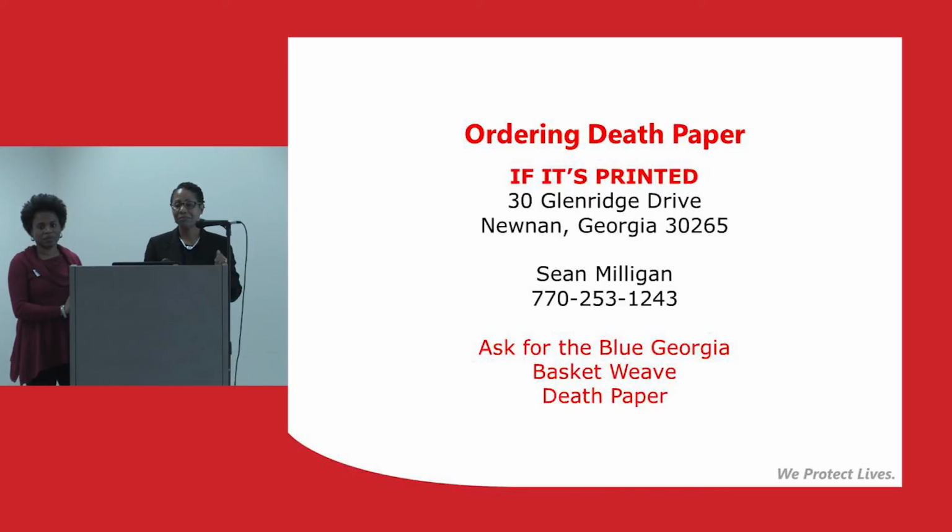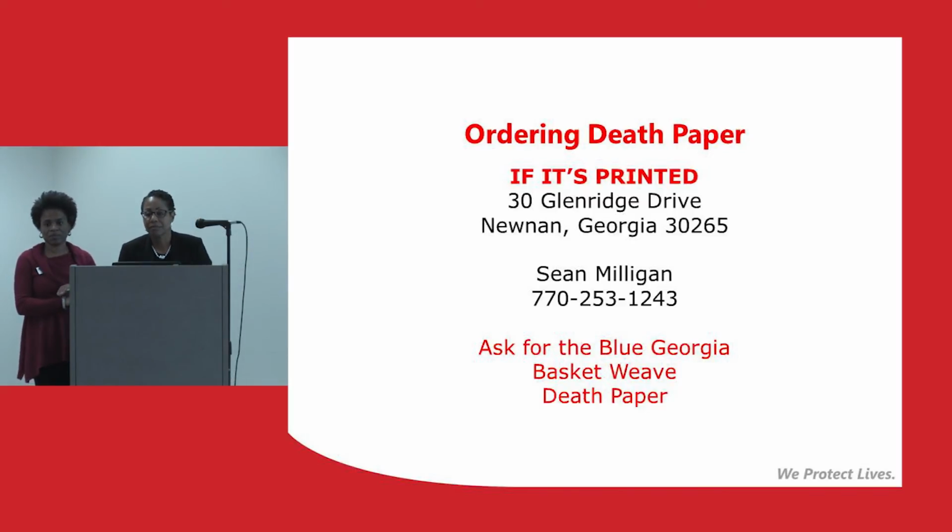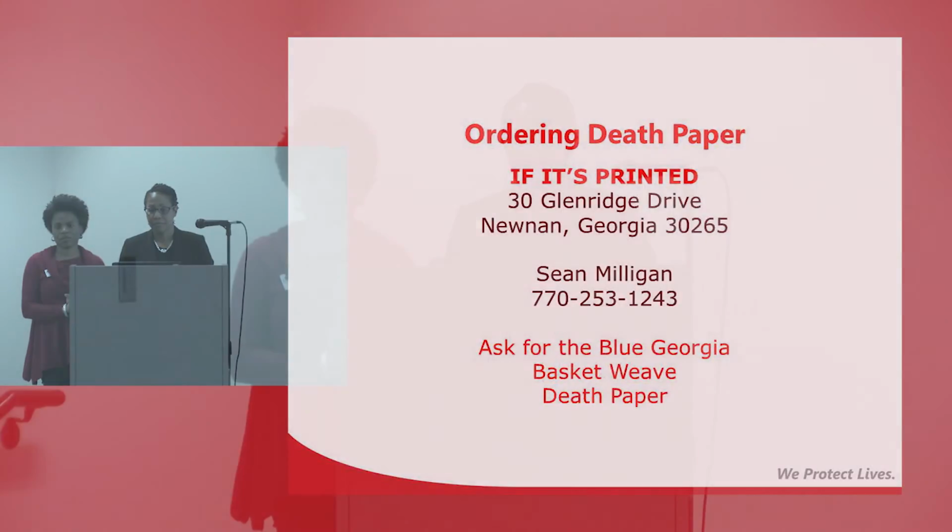I have a question about that. The basket weave paper that I'm thinking of looks kind of like little checks or whatever. Checks, transcript paper. It does not have safety features in it. So you don't want us to use the safety paper? Absolutely. Don't use the safety paper for the death certificates. The basket weave paper has no security features in it at all.